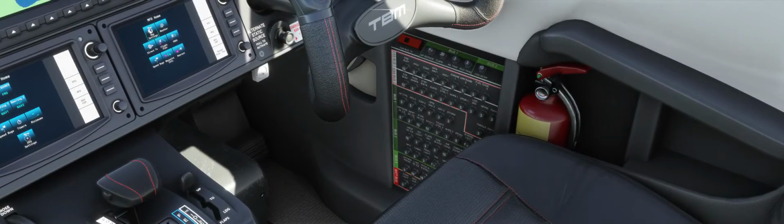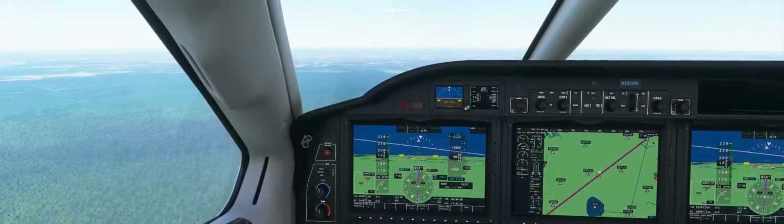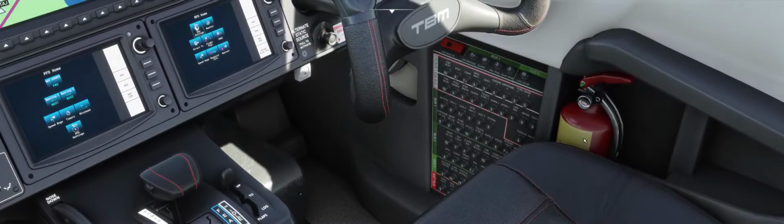Tree Whiskey Bravo, please expedite your descent to 2,100 feet. Hey, bear with me. If I could declare an emergency, I would. Just looking at our circuit panels here. AP servos. No, I do not want to lose AP right now. PFD 1. Oh, shit. It's inoperable.